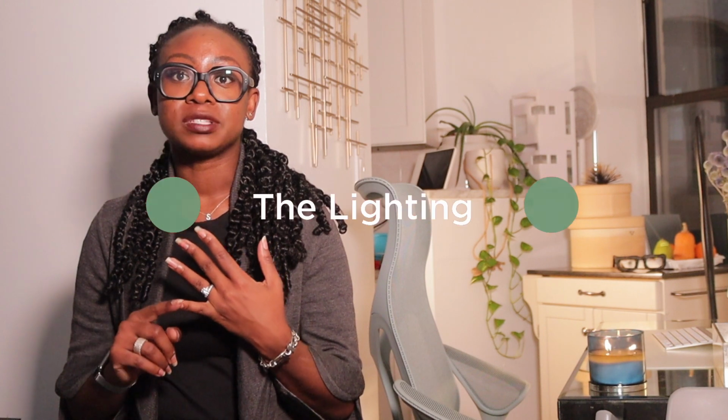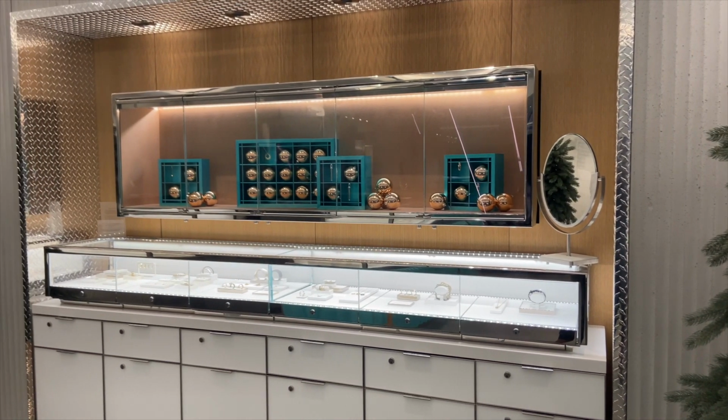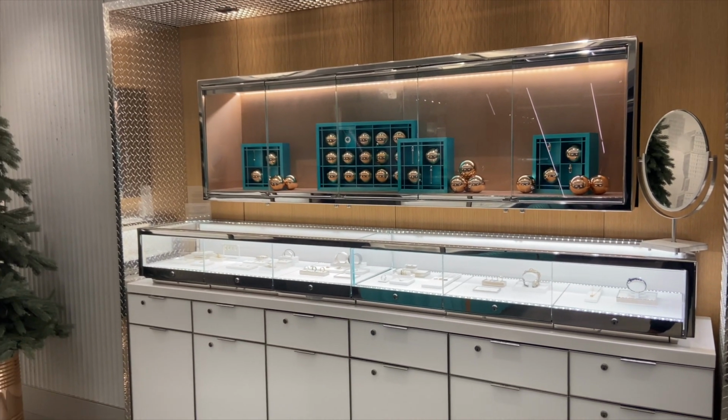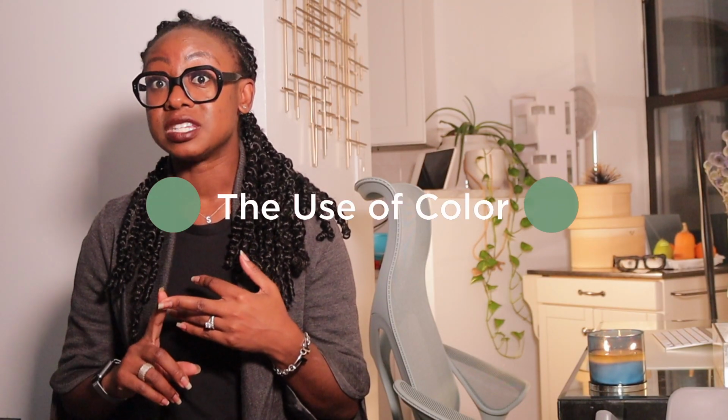You'll see things like the lighting. That'll be the first thing that hits you because, as I'm always mentioning to you, you can't really appreciate a space if it's not well lit. The lighting will grab you when you go in there. Their use of color will grab you when you go in there. When they choose not to use color is another important element.